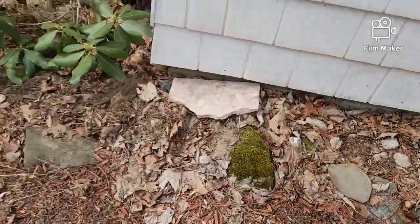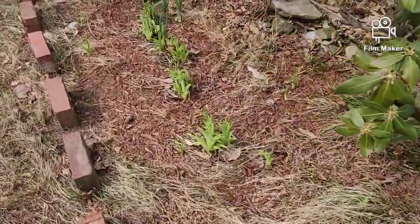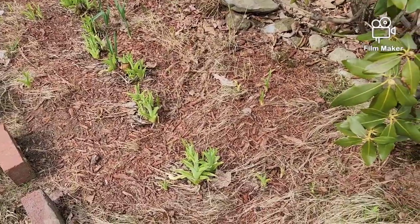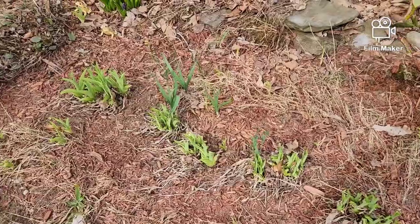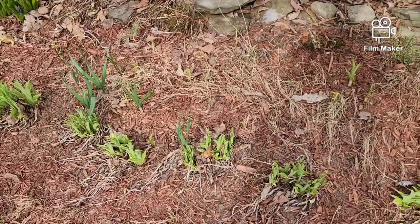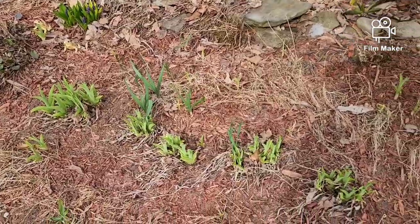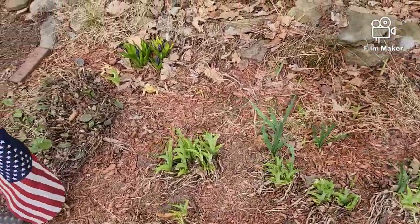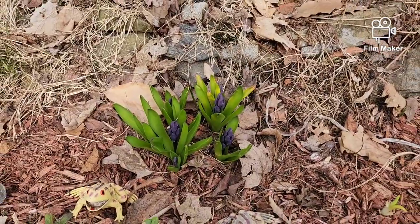We did have a hard time getting spring going. March was a cold month. And we're in April now, and I think it's going to start breaking through now, which is good. Got my, what are these called over here? Lilies, yep. I think these are just the orange lilies. They're coming up. And look at these little guys. It's so cute to see some of these things coming up now.